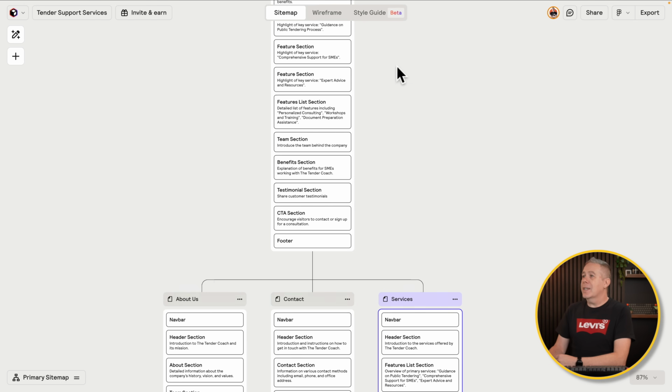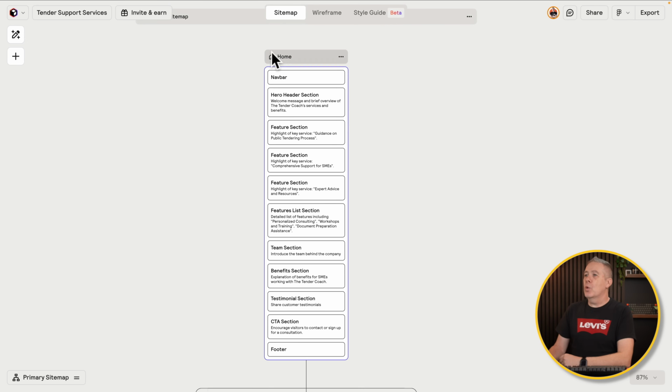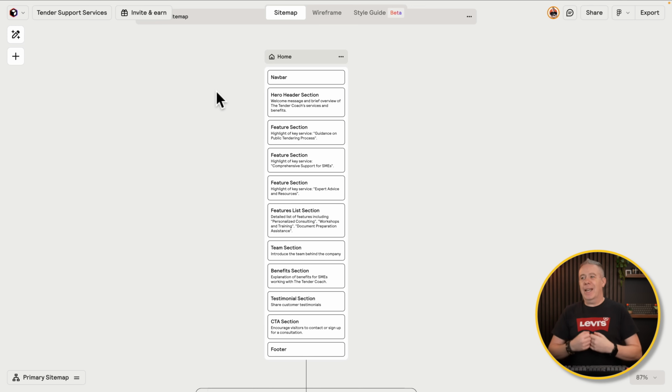But for now, we'll just keep it as it is. And we'll say this is stage 1 completed. Next up, we want to take a look at what this would look like in a more visual, low fidelity kind of way. Wireframes are a great way of doing that. They strip out all styling, images and all those visual distractions, and just give you the basic component pieces.